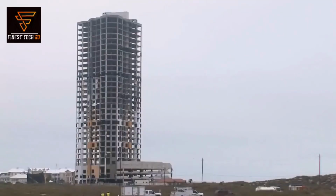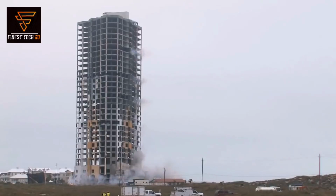However, crane-mounted demolition balls are rarely used within demolition due to the uncontrollable nature of the swinging ball and the safety implications associated.